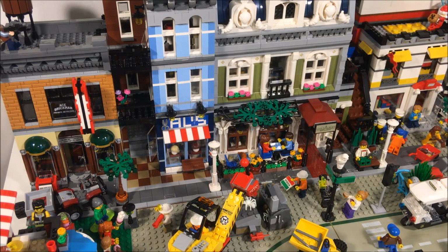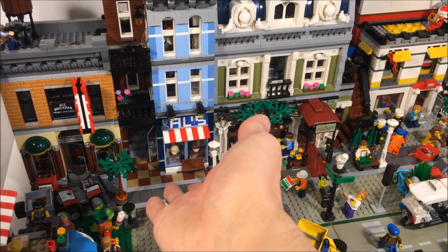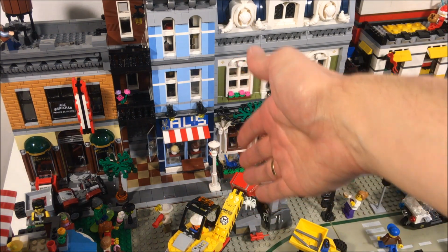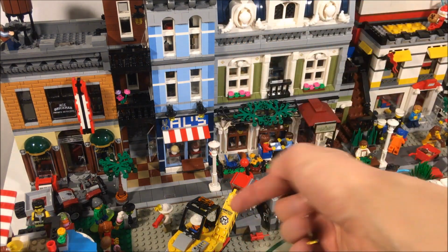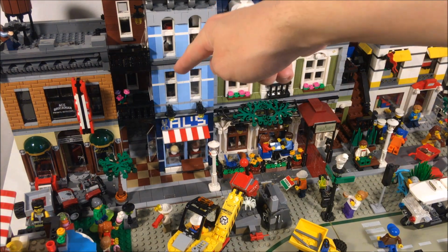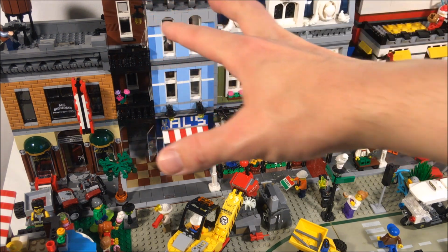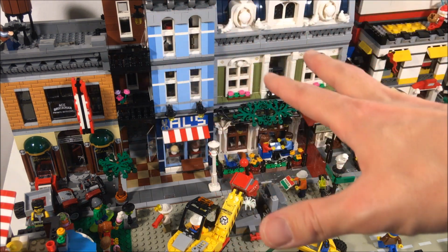I'll tell you a bit about the plans for the further development of Bakersville. As you can see, the detective's office is right here, but that's only a temporary placement. It's my idea to move this building on an angle so it'll stand right here, having its front over here and pointing this way. That's because I want another building in this corner, and I'm going to take advantage of the fact that it's going to be hidden behind these two buildings, more or less.